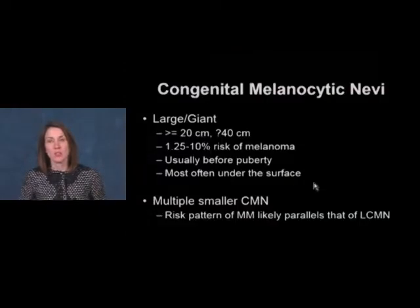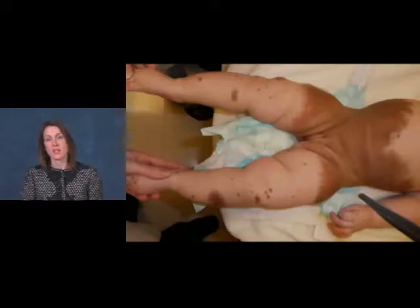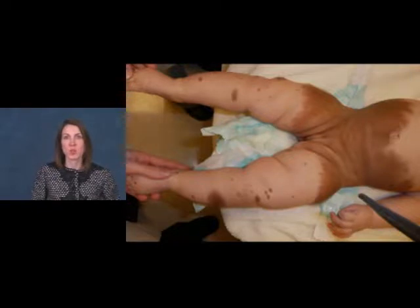Now, the exception to all of this is the very rare subtype of large or giant congenital melanocytic nevi, and these are defined as being greater than 20 centimeters. Some people are thinking we should recategorize to 40. There's increased risk of melanoma. Usually when these convert, they convert in childhood before puberty, whereas the small and mediums, because they are behaving more like regular moles, will convert if they convert in adulthood. These also, when they develop trouble, it's often under the surface, so it's very important to palpate these lesions. Here's an example, very extensive, but this child also has a small and medium number of satellite lesions, which also increases the risk.